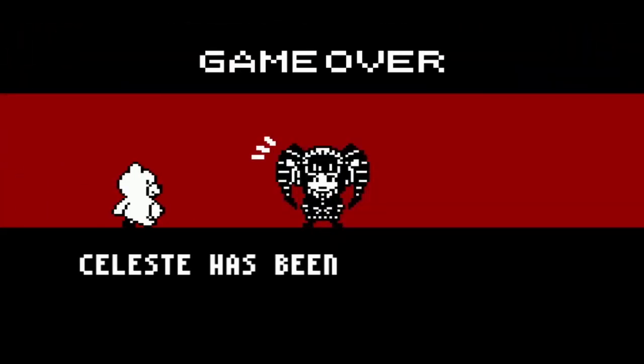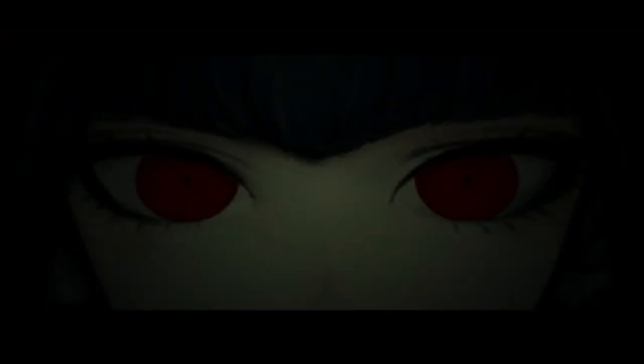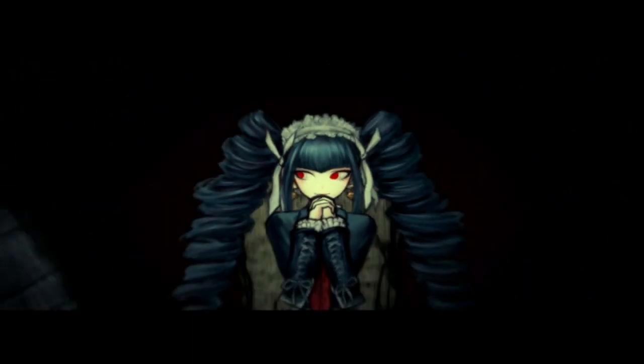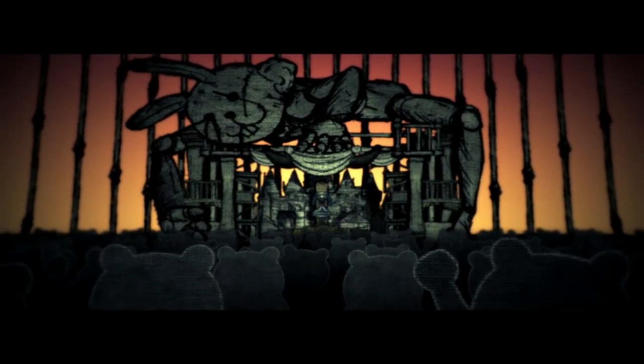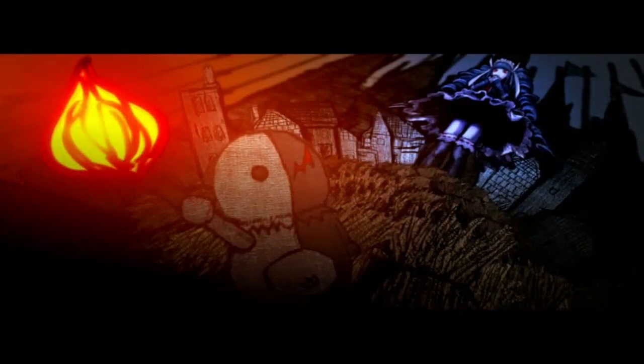Why does he need a hammer? Oh, I guess it's a court, but, yeah, I mean, it's just a simple button. Alright, Celeste has been found guilty. Time for the punishment. Look how red her eyes are. That's not a natural eye color. But I guess that's not natural hair. And also, she's a video game character. Just like the witch trials. Well, I guess in witch trials she was hanged, not burned, but you know, still a pretty fitting execution.